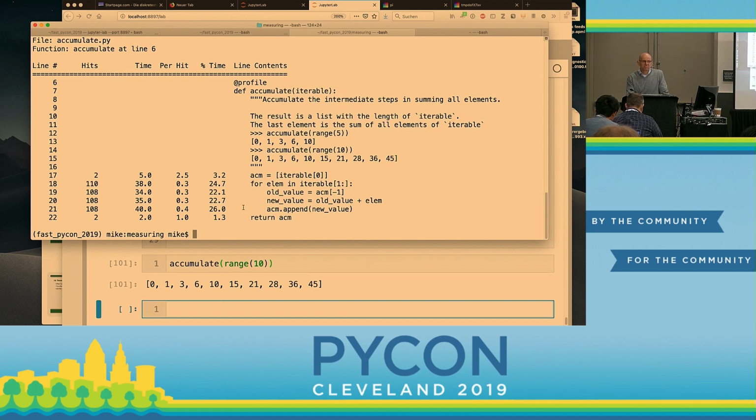So that's something you know. There's no one line that consumes all the time. Yeah, but you can see something. You have this breakdown line by line. Good. A few more examples for line by line.